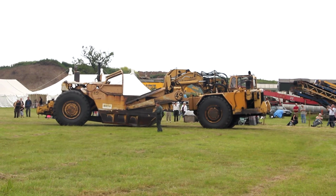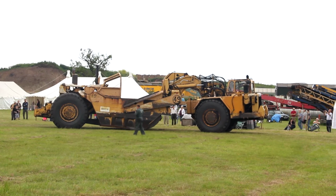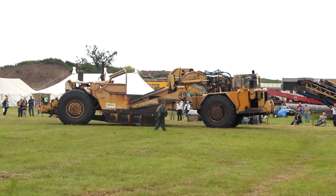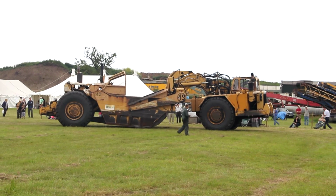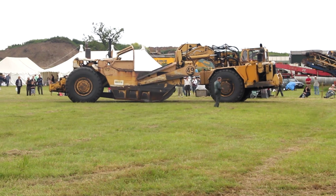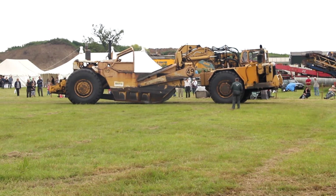Its sole purpose is to just drive the transmission and drive the back wheels. That's controlled by the front cab with a separate throttle pedal which is operated via an air circuit, and that engine is 500 rack horsepower. The front engine has a lot more to do.